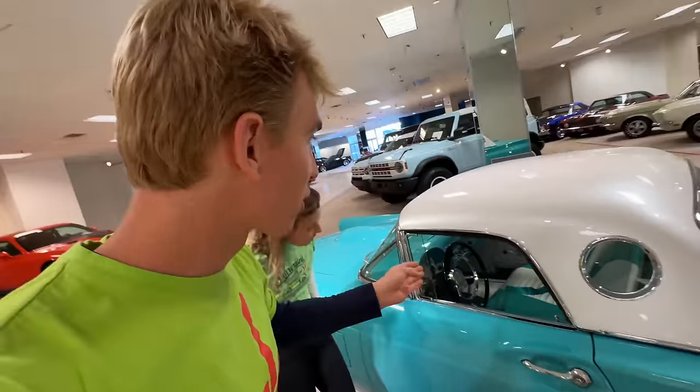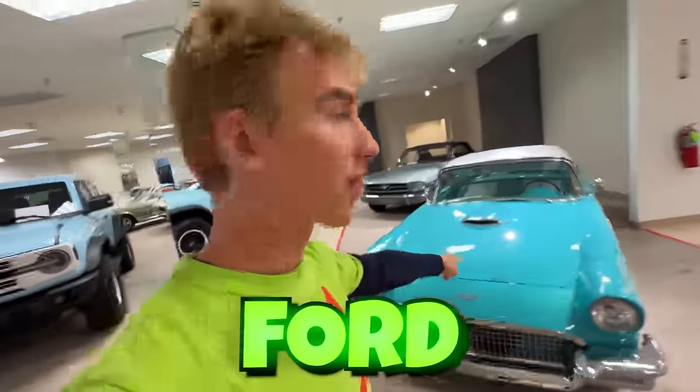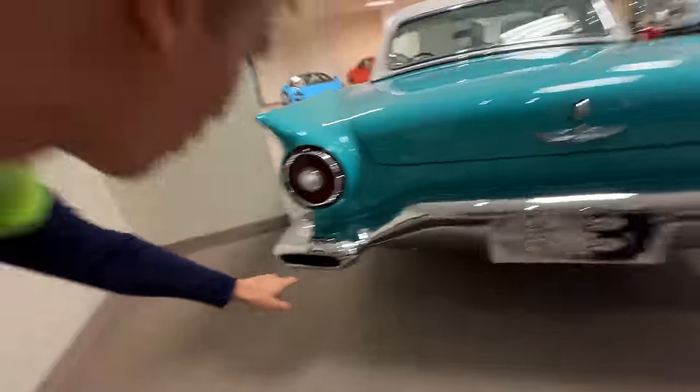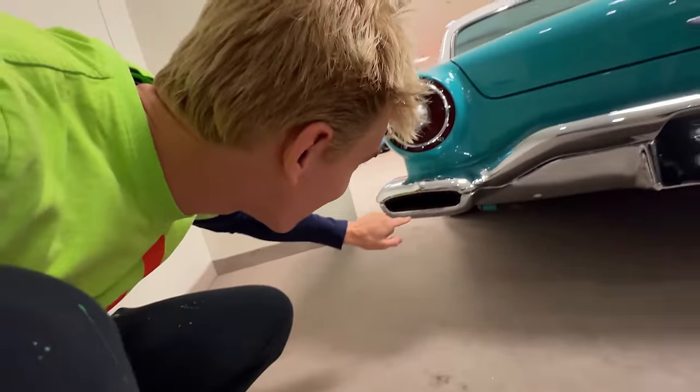What? Old cars had the coolest interior. This is an old Ford Thunderbird. Look at this. And then look at the back of this, the brake lights on this thing. No way, they had the exhaust going through here. That is so cool.